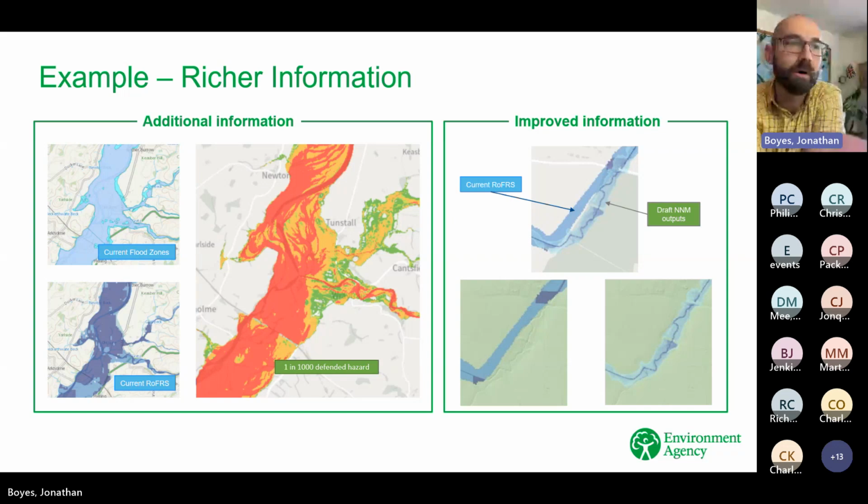If we look down at the bottom left, we've got the 50 metre grid cells, which are clipped to the floodplain. And you might be able to see the floodplain bears absolutely no resemblance to where the river channel is whatsoever. With the new national model over on the bottom right, you can see very clearly how the river channel itself and that gradation in depths is really picked up. So don't confuse the new national model with a very broad brush, not fit for purpose model. It's very much not that.